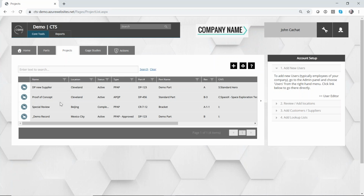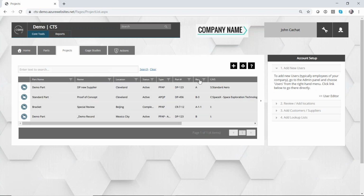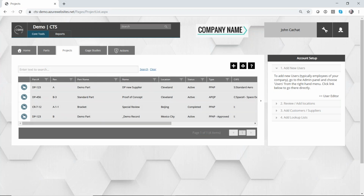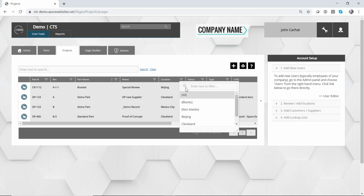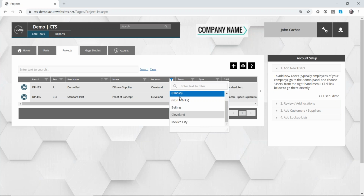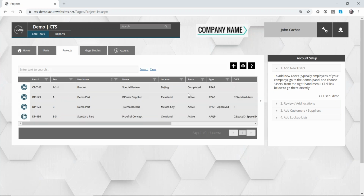So here's a list of projects. Again, the Excel-like functionality: I want my part name over here, I want my part revision over here, I want my part number over here. The ability to just change this like Excel. The ability to sort by part number. The ability to sort by part name. The ability to filter. If I said I only want to see the work that's being done in Cleveland, filter and sort by them. So a lot of the functionality is what they liked about Excel.